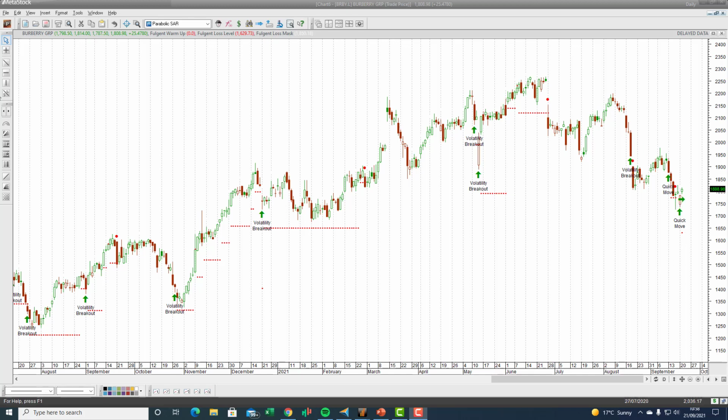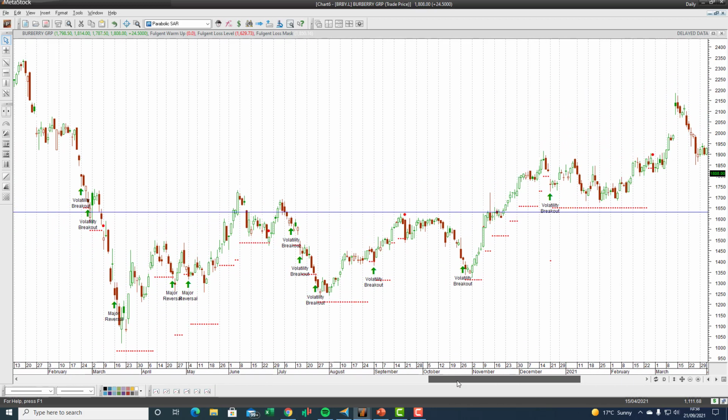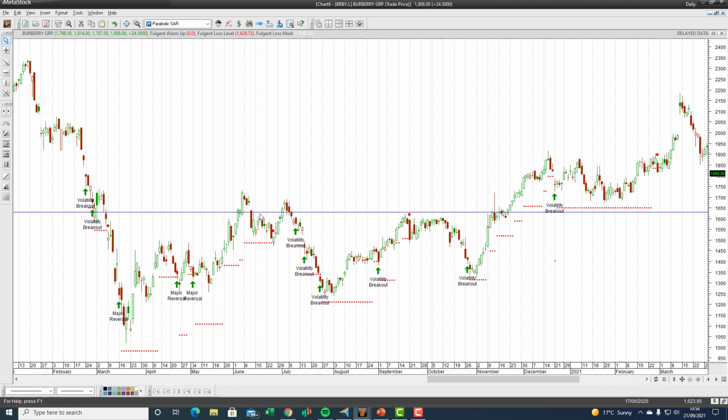Now we've got a quick move to the upside. You can see the AI's got a very wide stop loss for this quick move, and then your upside targets would be these old highs there as the rebound continues. But we've had some really great trades on this one using the AI. You can see there's a major market reversal here, which captured most of that move.